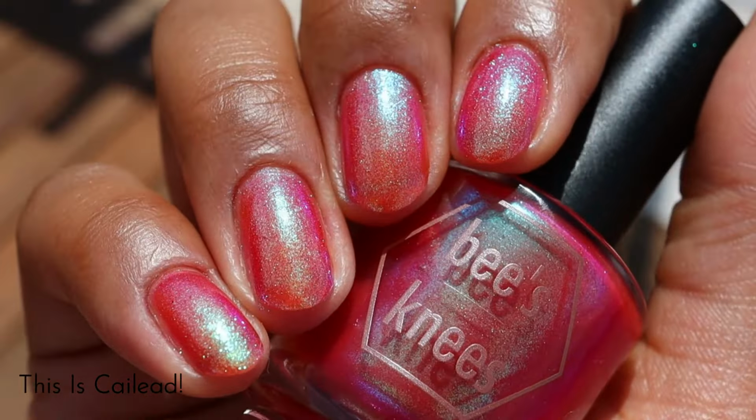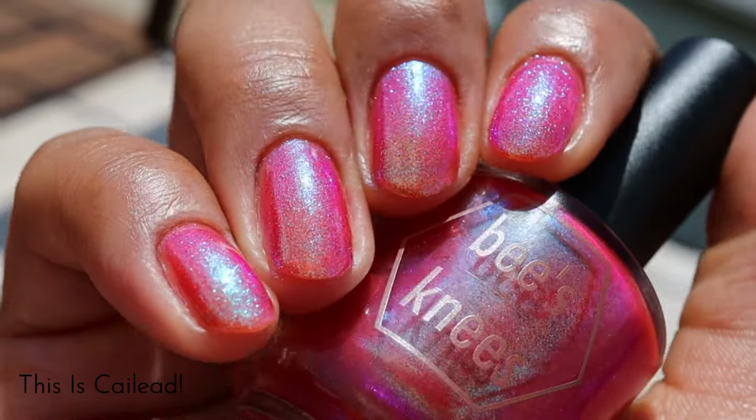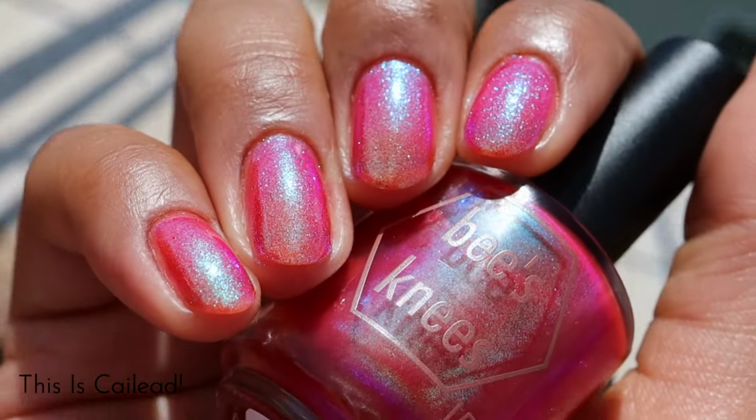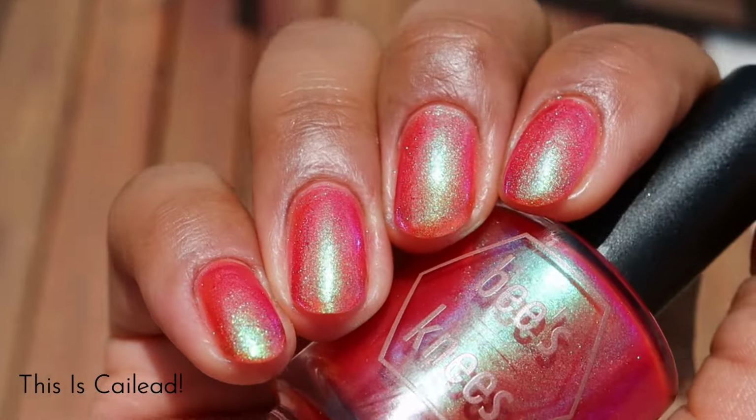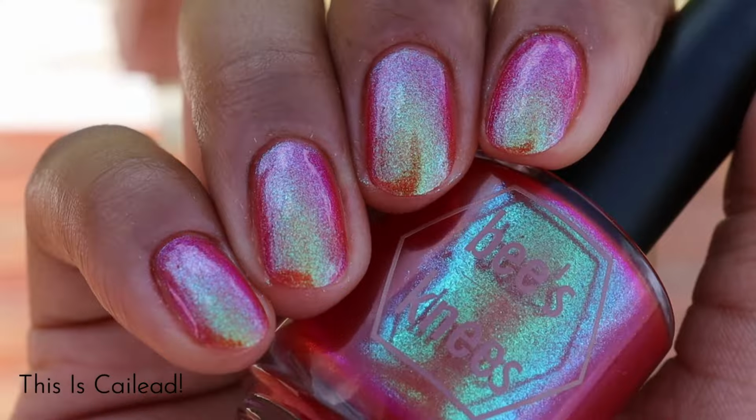Here's what it looks like in 3 coats with a glossy top coat in sunlight. And yeah, you can see that nail line peeking through just a little bit, especially if you've got longer nail length, you will definitely see it. And here's what it looks like in lower lighting. So, so pretty.